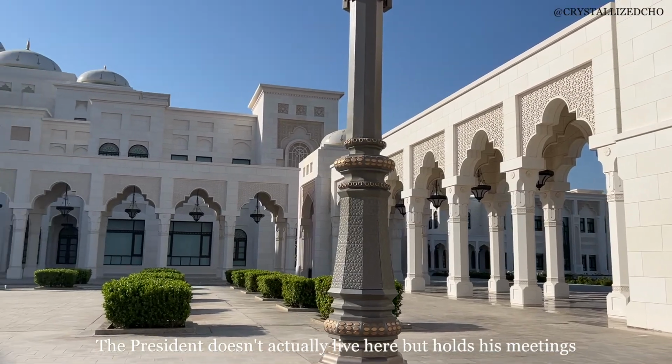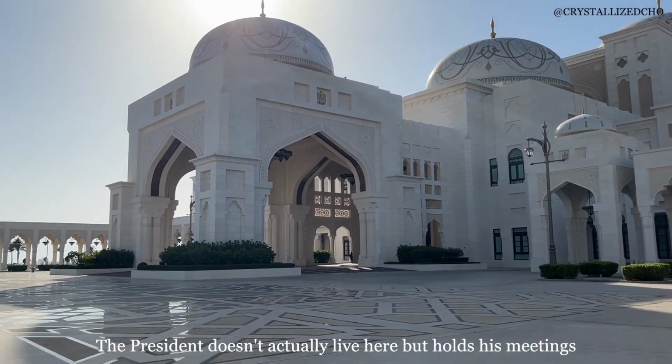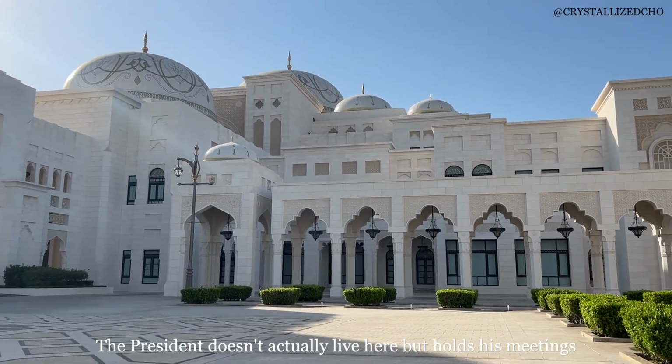This is the Presidential Palace. It's actually really close to our hotel, and it's ginormous, but this is just one part of it.